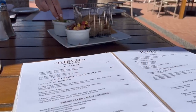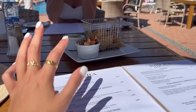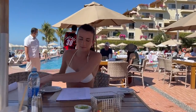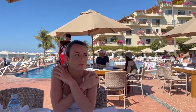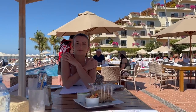So last night we thought that we were coming to La Ribera, which is the beachfront restaurant, for dinner. And then we ended up having that magical romantic setup. So we decided to have this for lunch. There's waiters that come over when you're by the cabanas in the pool, and you can order anything that you want, but you can also sit down at one of the restaurant tables. So that's what we're doing.